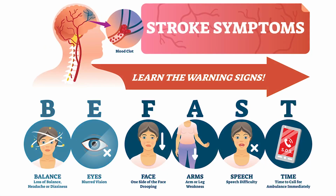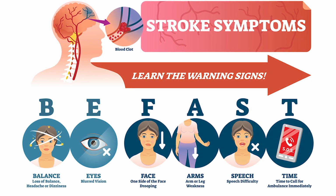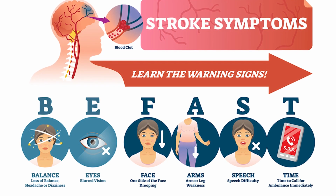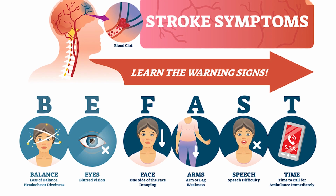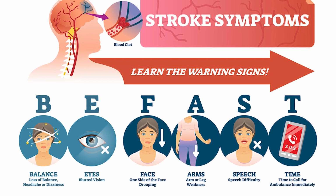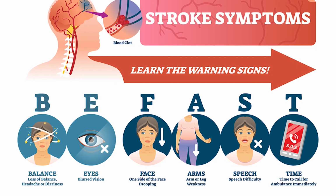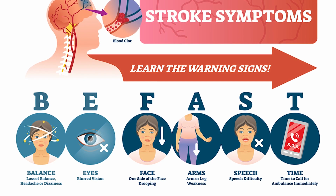It's called BEFAST. So the B stands for balance, E stands for eyes for vision changes, F for facial drooping, A for arm or leg weakness, S for slurred speech, and lastly the T stands for time to call 911. If you have 3 or more of these symptoms that come about in a short period of time, we want you to call 911 to get the fastest evaluation and treatment to preserve some of the brain tissue.